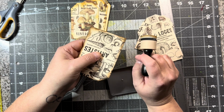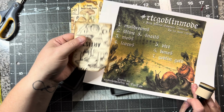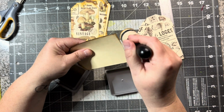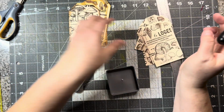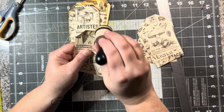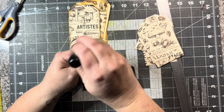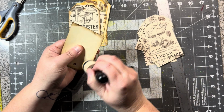Oh, there's a snail. I think that's Slime and Snails tomorrow's prompt. There's a snail. I don't have anything snaily. Slime and snail, I'm going to kind of go with frogs, slimy frogs, and I can work that into my wetlands. That's my game plan anyways, at the current moment. We'll see what tomorrow brings.